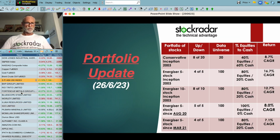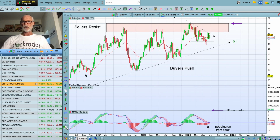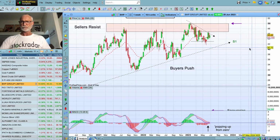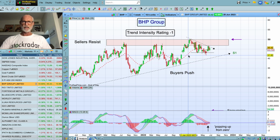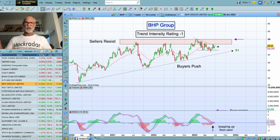Now what I want to do is go to some stocks for you. Okay, firstly, BHP. We looked at this briefly last week, but I've been looking at it a bit more, and I'm a bit surprised how high it is when I consider what copper's doing and what crude's doing. But then I think about iron ore, which probably takes up almost 50% of its revenue.